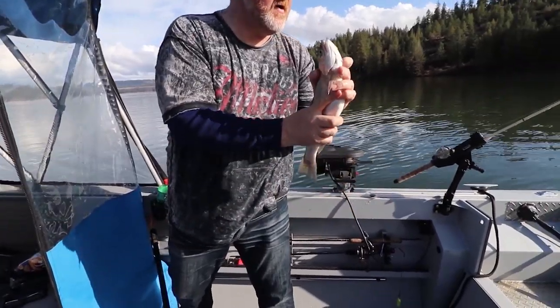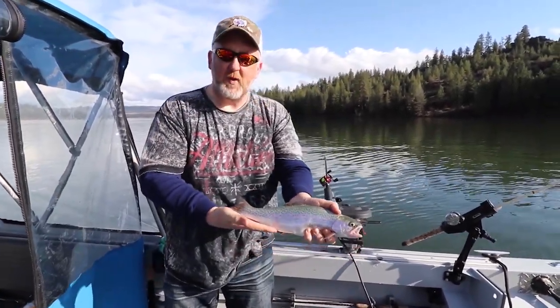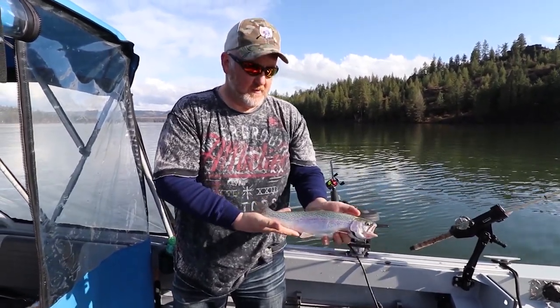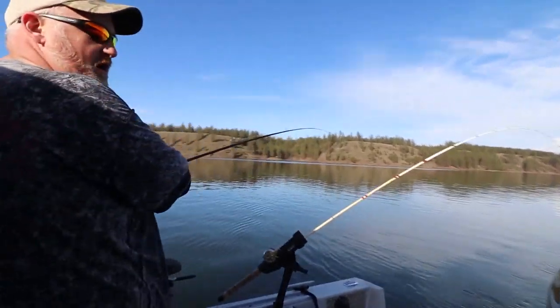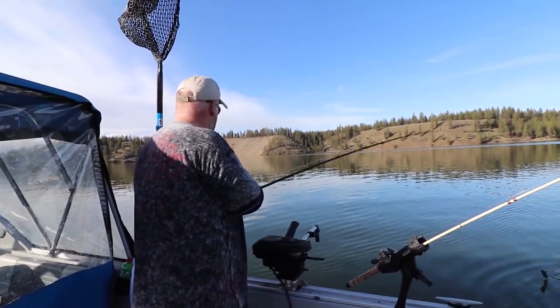All right, so first fish of the day. Not bad. This is Logan's fish. It's nice and fat and healthy. We'll get some more in the boat. Fish on. Second fish. Only took about 10 minutes max.